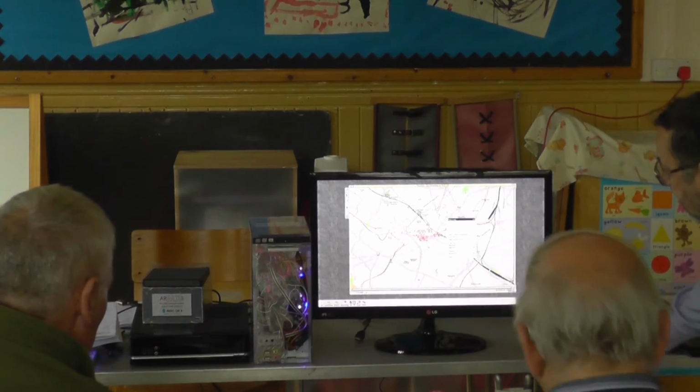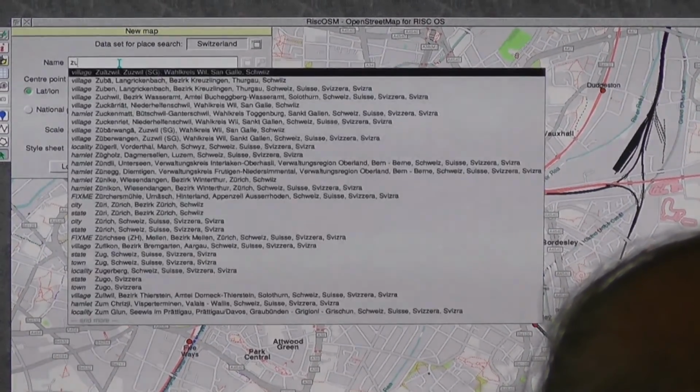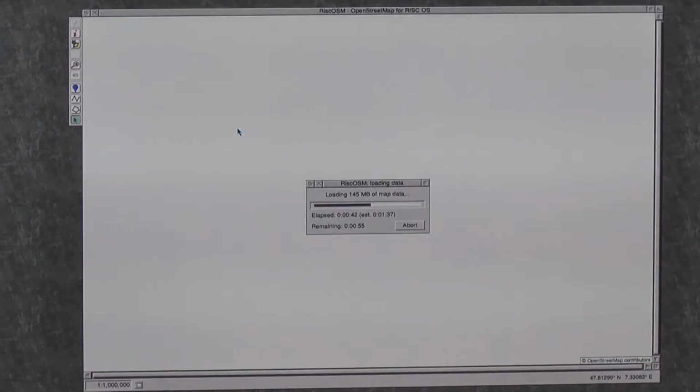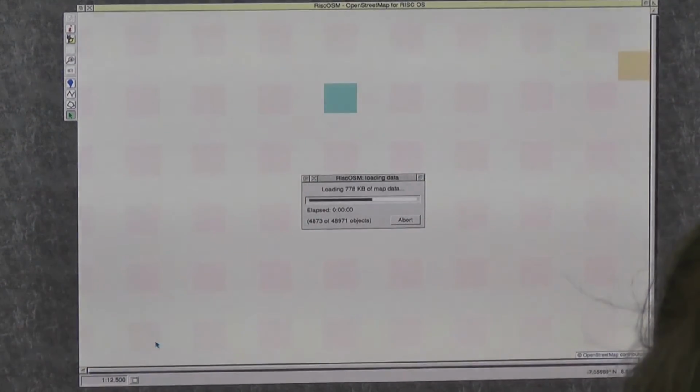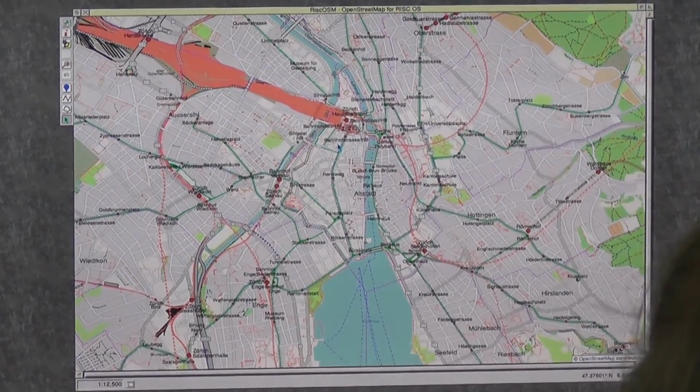So if I look at Zurich, you see it's taking rather a long time to find the data on Switzerland. Not quite sure why. Unless it's still at home, it's at 1 to a million. So that is going to take it a long time. Let's stop that, because that will take forever. So it's done. Right, and that's Zurich, a more sensible scale, and rather more quickly.